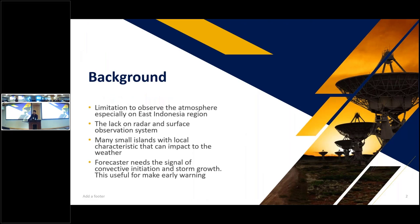The background is a limitation for my agency to observe the atmosphere, especially in the East Indonesia region. The lack of radar and a surface observation system is one of the main backgrounds here. My responsibility area is in the eastern part of Indonesia, where we have many small islands with local characteristics that can impact the weather. So we need tools that can cover our observation of the atmosphere.